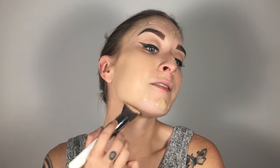Now that the foundation's all dotted all over my face, I'm going to start to blend it all out, and I'm using my Sigma 3D HD Kabuki brush, and I'm just kind of sweeping that on all over my face and blending it into my ears. And then I put some foundation on my neck too, because to have a really nice blend, I like to bring that down onto my neck, just so I don't get that unappealing mask-like line from my foundation.